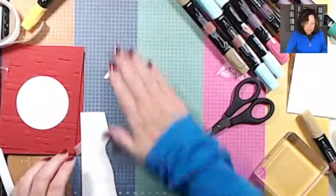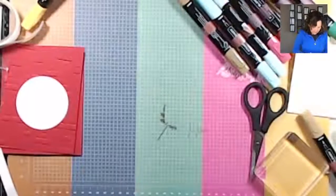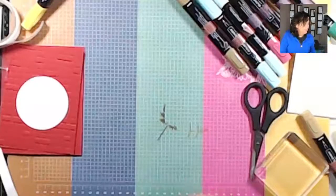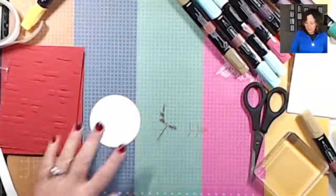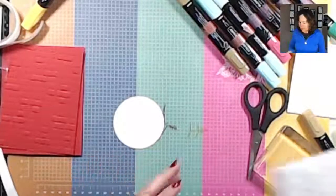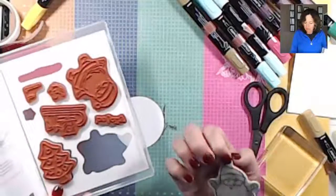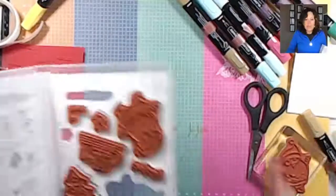And I've got a piece of real red that has been embossed with the brick embossing folder, and I'm going to stamp Santa on this in Memento Black. I'm going to use this little dancing Santa. He's a happy little Santa.